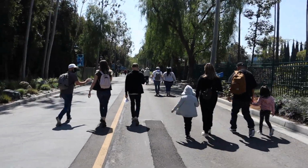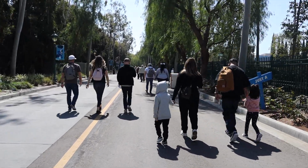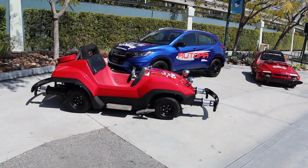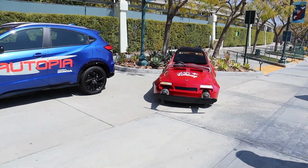Guys, this is a really rare opportunity. You normally don't get to walk the tram route, and after this event, I don't think we will ever have to do it again. So enjoy it if you do plan on coming to Touch of Disney. One thing I wanted to show you guys that they didn't have last time is check out these Autotopia inspired Touch of Disney cars. Look how sick these guys are. These are so dope.